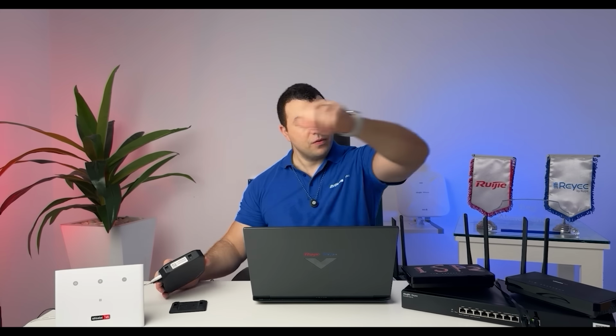Now I'll use the RuijieReyee Cloud mobile application to add each gateway under my account in a different project by simply scanning the QR code. I'll speed up this process as we have already covered it in detail before.